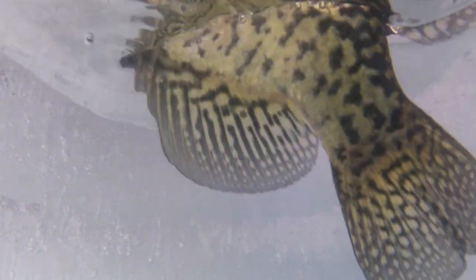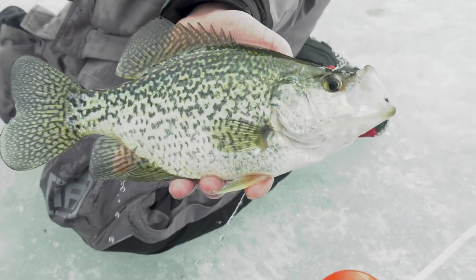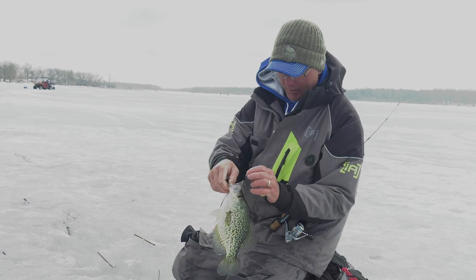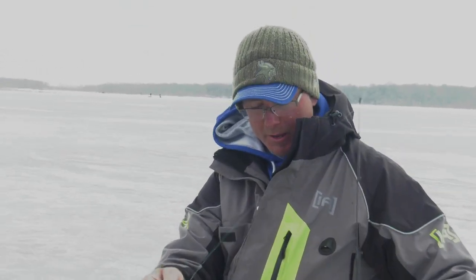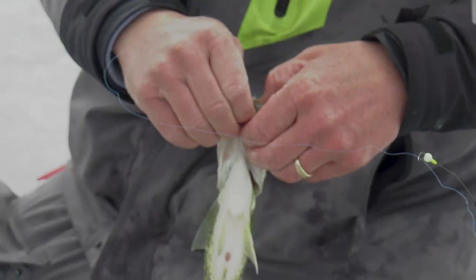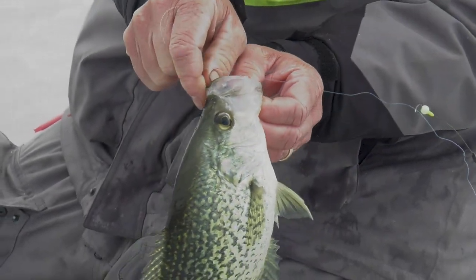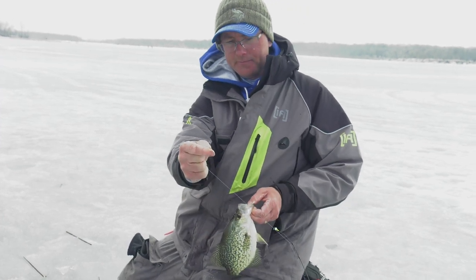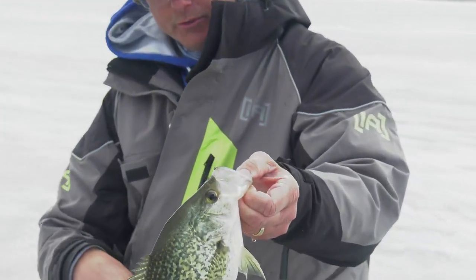Oh, good one too. Well, one thing we've noticed over the last few hours here, we started off with that white Wonder Bread, but switched everything to a gold, and that seems to be doing the trick for us. So, white Mackie Plastics with a gold drop jig. Beautiful fish.